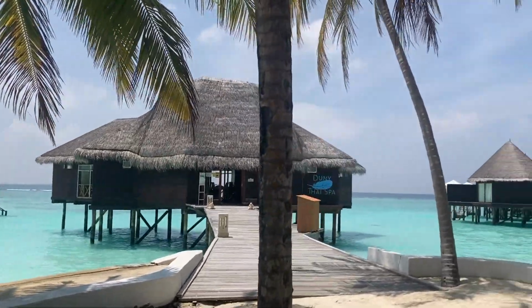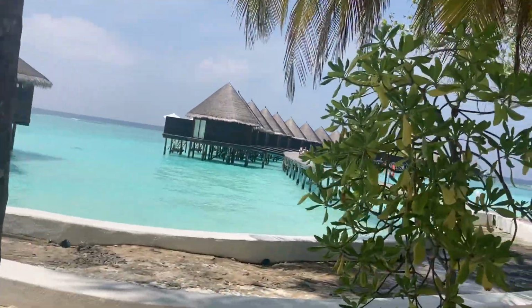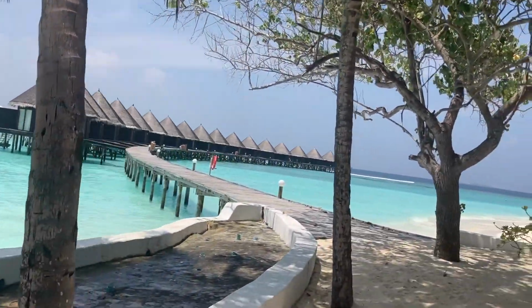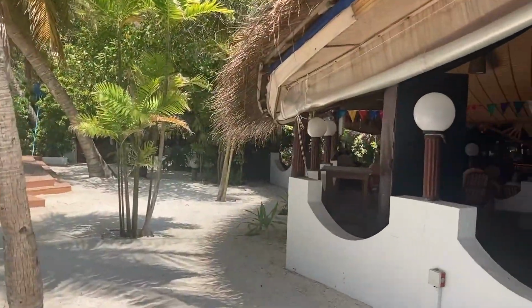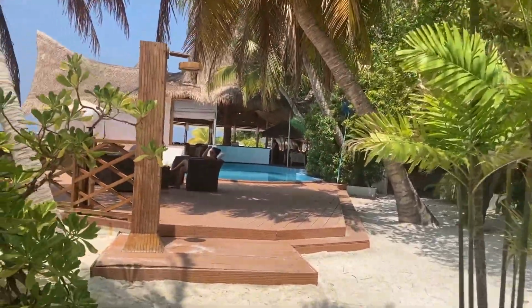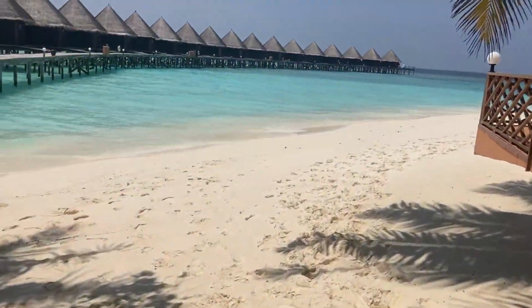Here on the right side you can see the darker water villas. These were quite a bit older, smaller, and a bit closer together, so you could really see your neighbors. If that's not for you, then I would recommend taking one of the white water villas. And here you can see the second pool. It's right next to the restaurant. And now I get back on the beach.